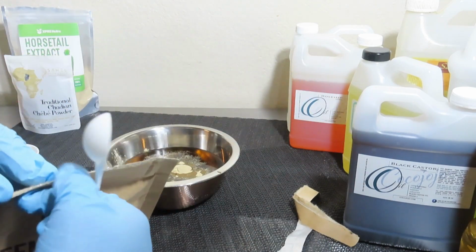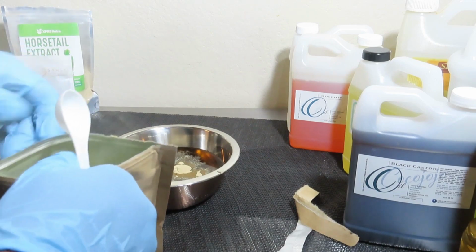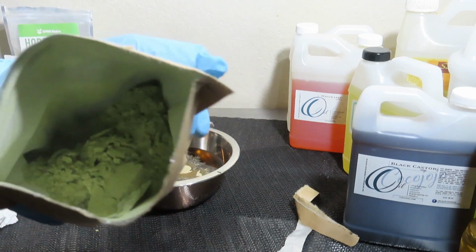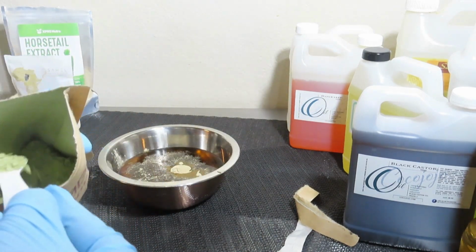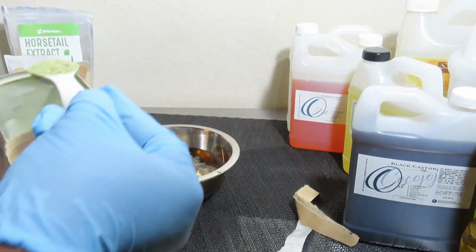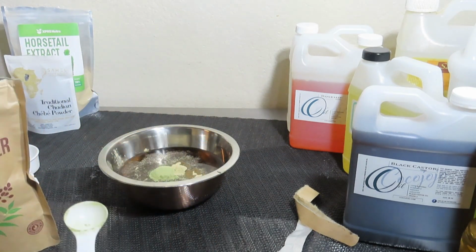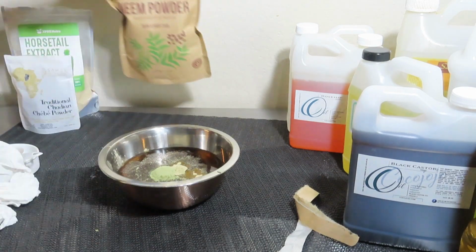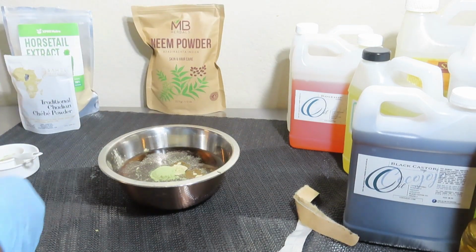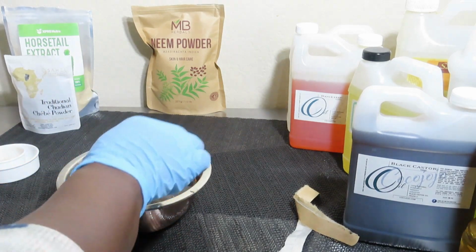If you guys have never heard of these powders, they work wonders. This neem powder is a green looking powder. The horsetail is a beige looking powder. And the chebe powder was black. Go ahead and mix this up.